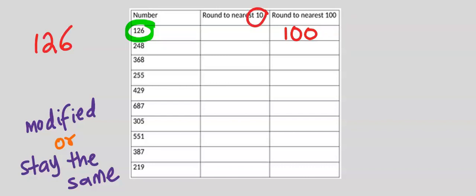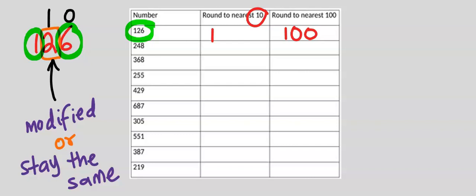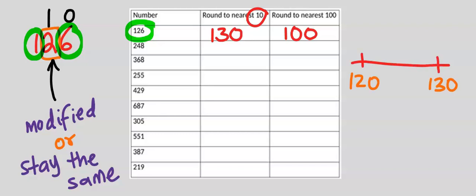And for the nearest 10, we're going to have 0, 1, which is 10, which falls on 2. Hence, 2 will either be modified or stays the same. But 6 is up to 5. 1 will remain the same. And the 2 will become 3. The 6 is now 0. Hence, the nearest 10 of 126 is 130. Halfway between 120 and 130 is 125. And 126 is somewhere here, which is closer to 130.